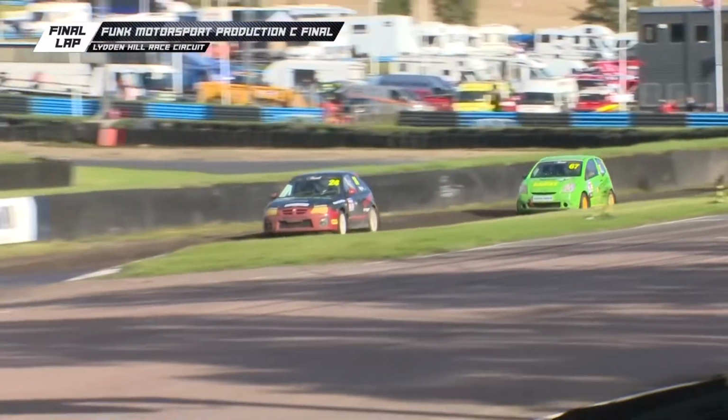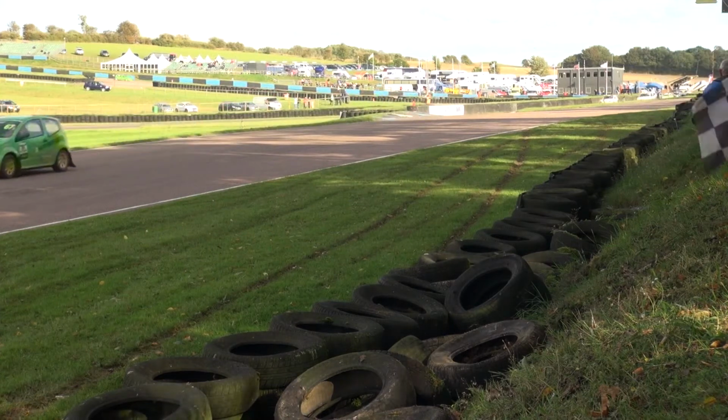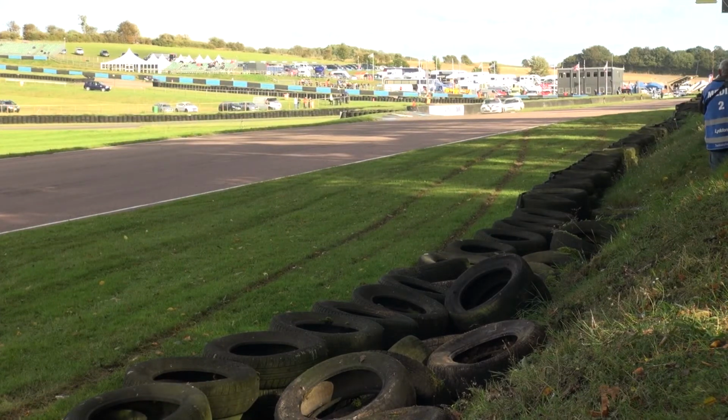They come into Paddock Bend for the last time. It's going to be a win for Thomas Edmonds. Well done to him. He takes the win in the MG ZR. He and Ryan Randall go through to the B final.